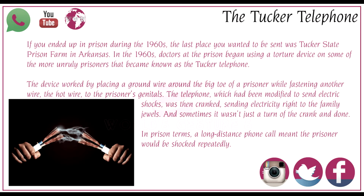The telephone, which had been modified to send electric shocks, was then cranked, sending electricity right to the family jewels. And sometimes it wasn't just a turn of the crank and done. In prison terms, a long distance phone call meant the prisoner would be shocked repeatedly. The Tucker telephone was finally banned in the 1970s.